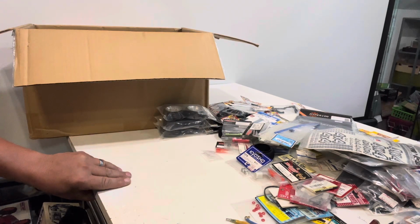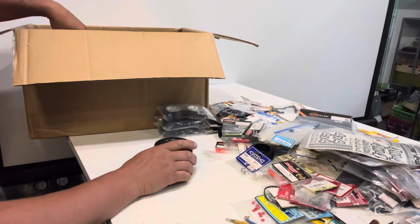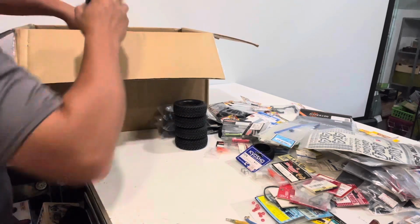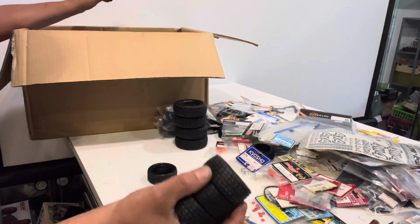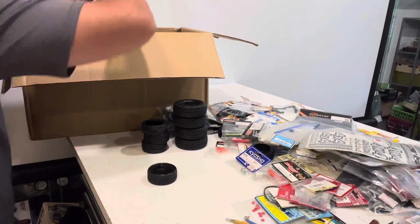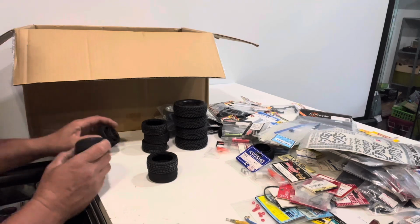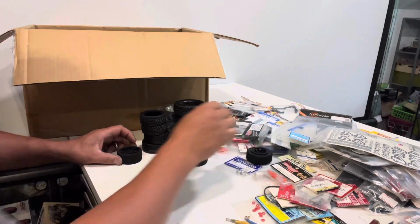Ready for some wheels and tires. Got some, looks like crawler wheels with foams, probably like a 1.9. Nothing wrong with those. And then we've got some foams, we've got some on-road tires. So there is a set of four of those. More helicopter parts, T-Rex and Align parts. Put those with the helicopter stuff. Oh, dropped one. So that's a set of four. We've got those other foam ones.